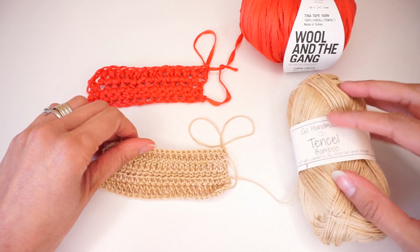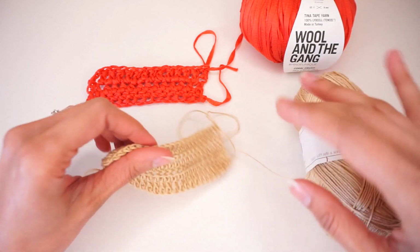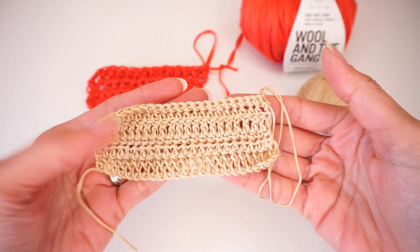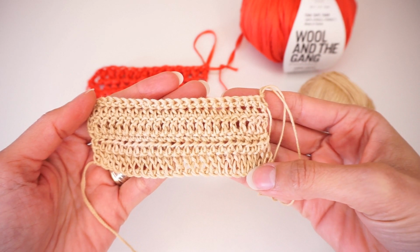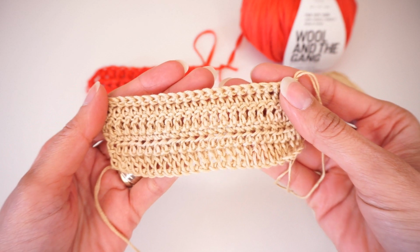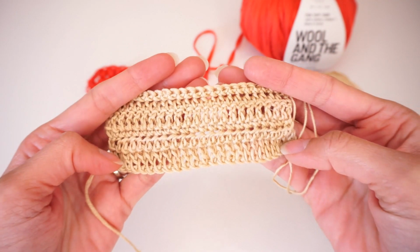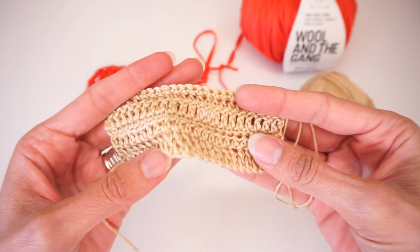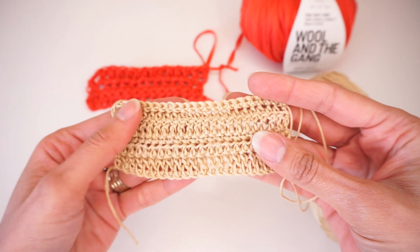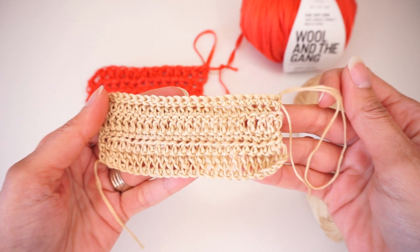This one is the Tencel bamboo mix from Hobby. This is the sport weight yarn. And look at that stitch definition with that yarn. This is just rows of double crochet, half double crochet, and single crochet. And look at that. This will carry any stitch pattern that you make with it beautifully. Working with it was a dream. It slides on the hook. It is very, very soft.